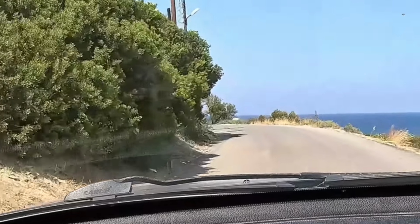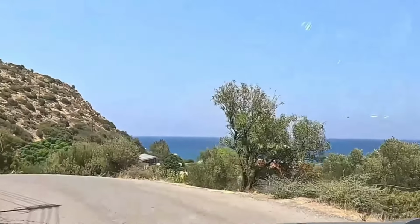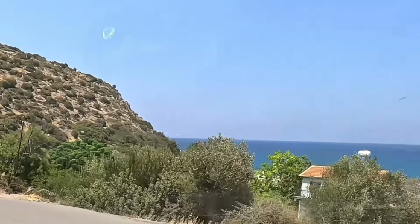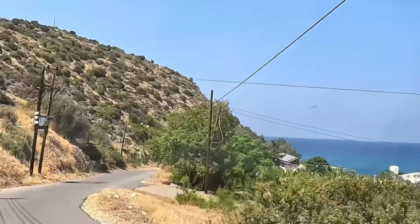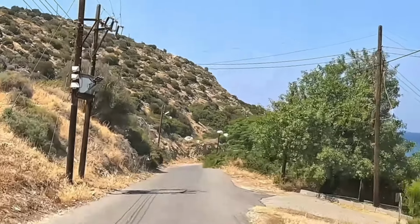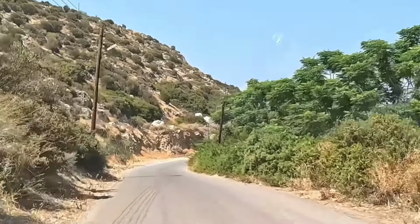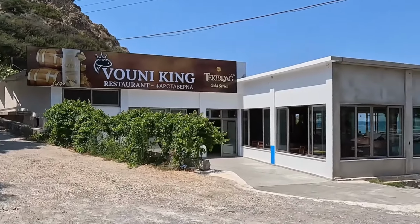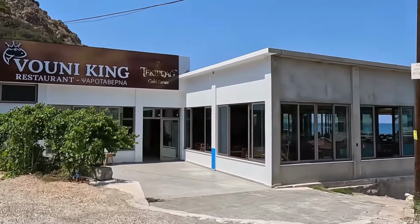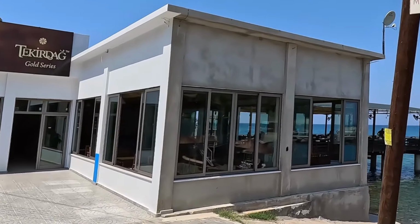Just crossed over from the market road onto the road which takes us down here to the seaside, and you can see it's got a beautiful little cove here. And there are a number of hotels and bars down here at the bottom. So I'll take you down there, and hopefully we'll be able to get up to the seafront. Parked by the Vuni King restaurant, and we're just going to have a little look along the beachfront here just to give you an idea of what a pretty little spot this is.